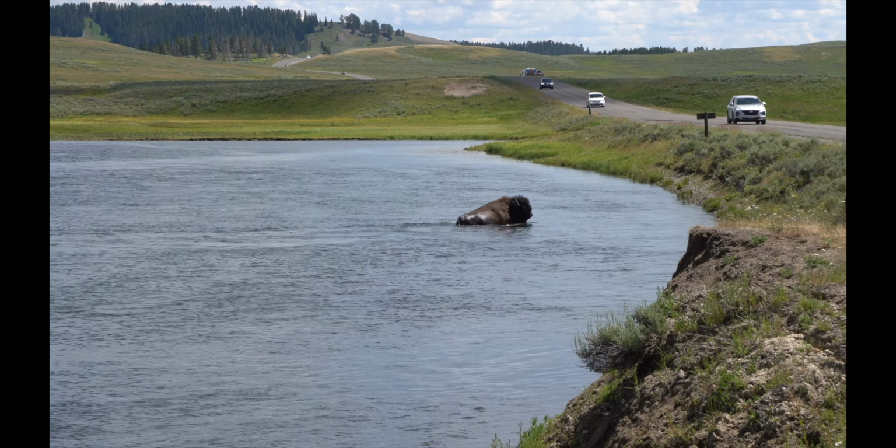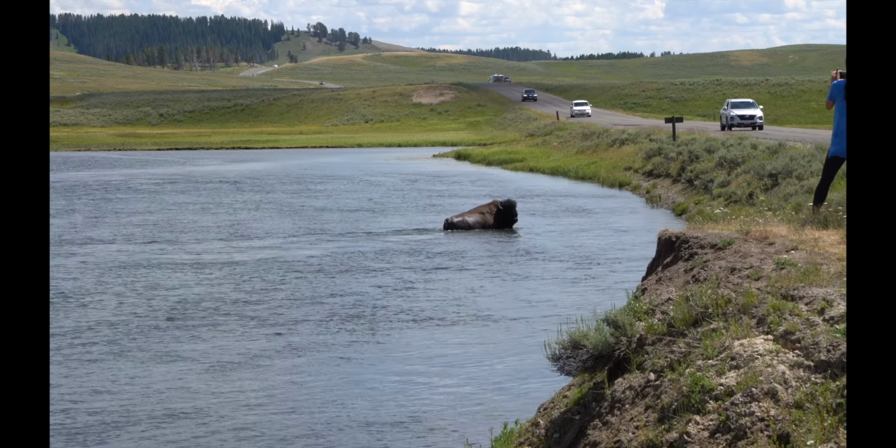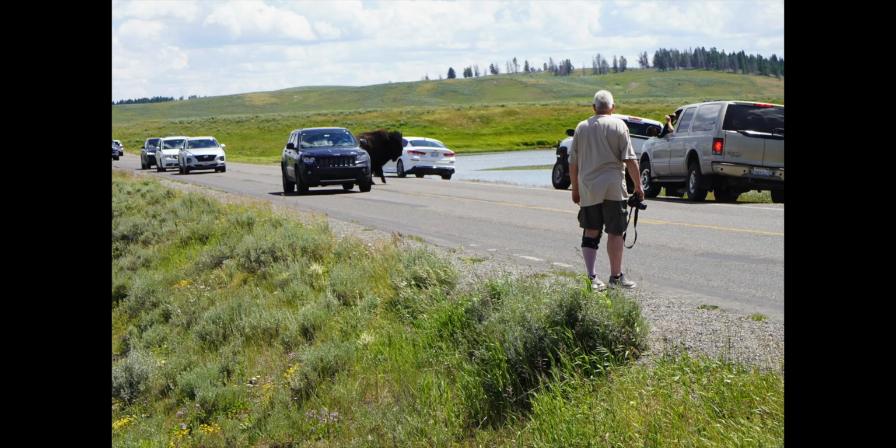This is one that we saw swimming up while we were in our camper taking a lunch break. In fact, when you're in Yellowstone and you hit a traffic jam, it means that there's animals up ahead to see as all the cars slow down to take a look.